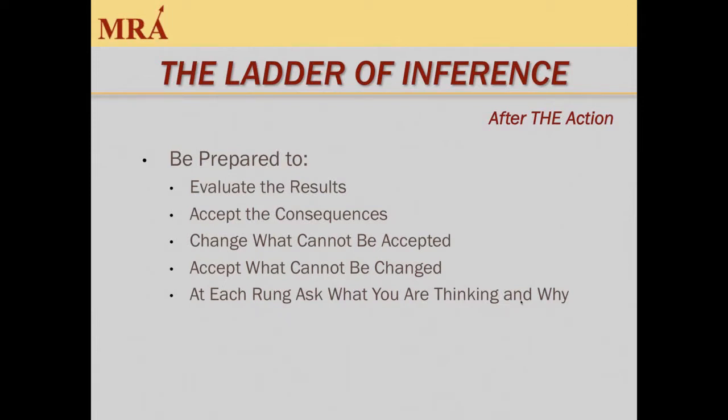So, on each rung, you must say, is this the data that I need to be acting upon? Is this the meaning that I should be getting from the data that I just chose? Is this the assumption that I should be making as a result of the meaning that I myself applied? Is this the conclusion that I should be arriving at? Is this conclusion now something that I want to add to my bucket of beliefs? And is this the right action that I'm going to take?